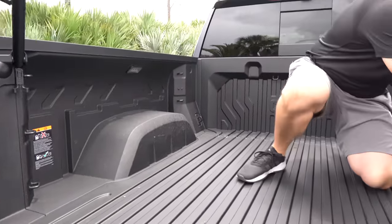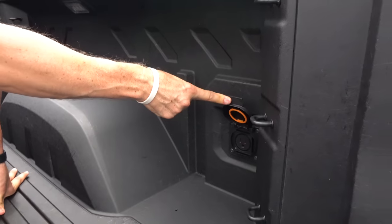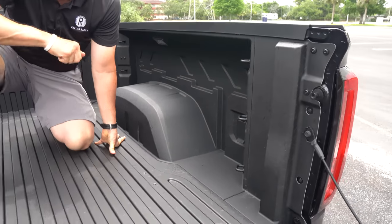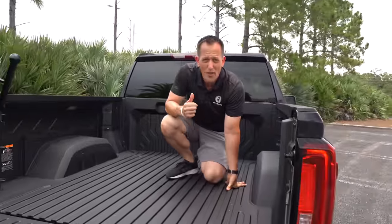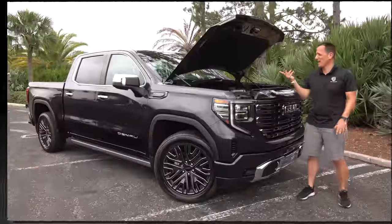And then of course you got a power source. Plug your power right there, whatever you got, whatever your tool is. But loving this carbon composite bed. Why don't we go ahead though? Why don't we open up the hood and see what's powering our Denali Ultimate? All right guys, we got the hood popped.